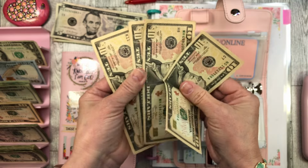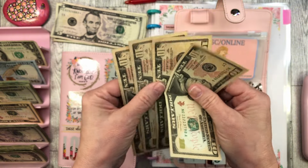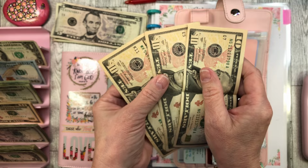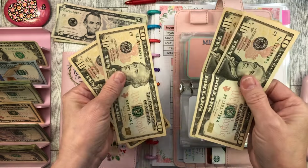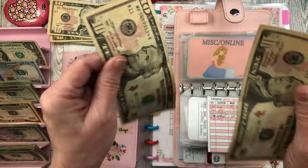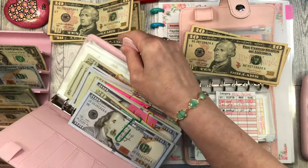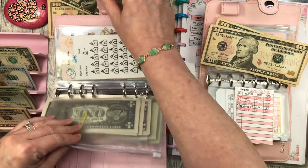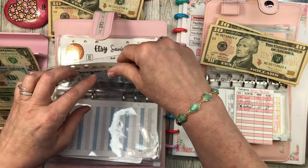Did I spend this money? No, I have my full $40 and we are separating it so a $10 bill doesn't hide like that, like the last time. And I wonder, where on earth is $10 from this envelope? So when I don't spend it, the miscellaneous 20 goes over here and the online 20 goes into my Amazon and Etsy envelopes for saving for when I want to spend on Amazon and Etsy. So let's move over here.